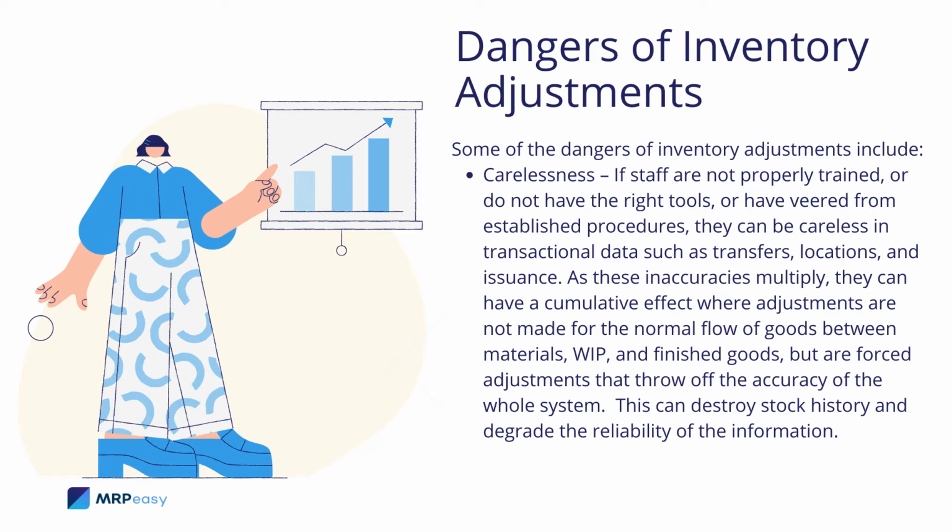Dangers of inventory adjustments. Inventory adjustments work adversely against a manufacturer when they are the result of a lack of strong inventory SOPs, or when the data input into the system is incorrect. In these cases, inventory adjustments can impact the ability to meet deliveries, drive up holding costs, create stockouts and overages, and other problems. Some of the dangers of inventory adjustments include carelessness.